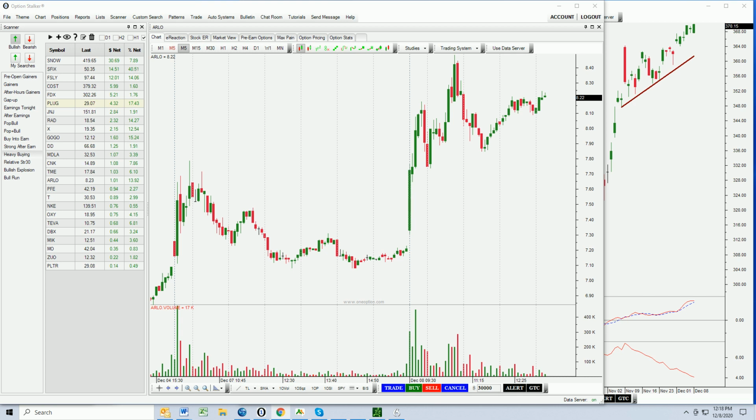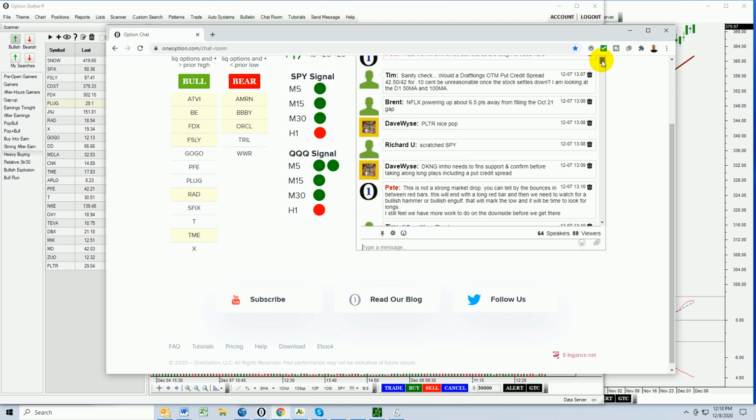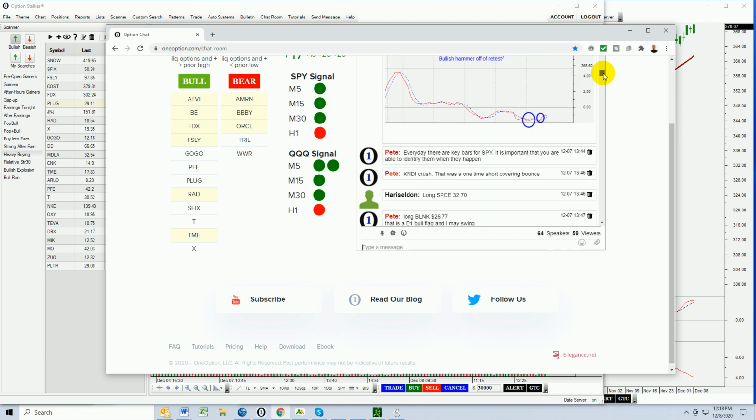These are all traders who are getting in positions throughout the course of the day, and I'm going to put the chat room up so you can see it. And it's not just me doing these trades. We've got a lot of traders in here making great money.